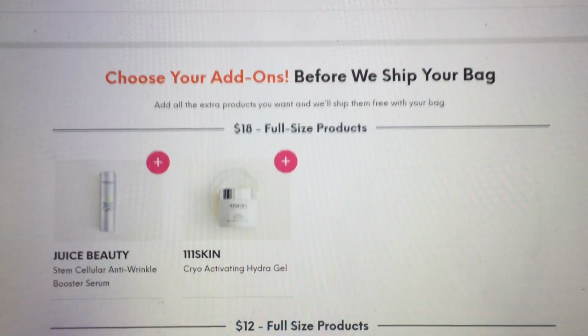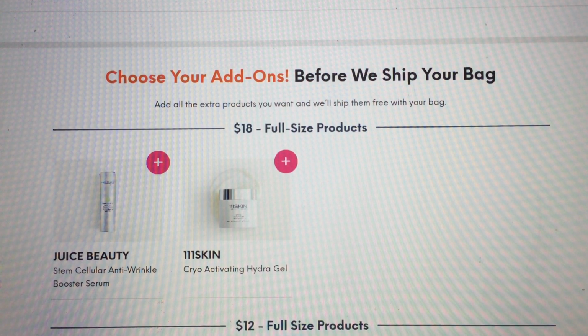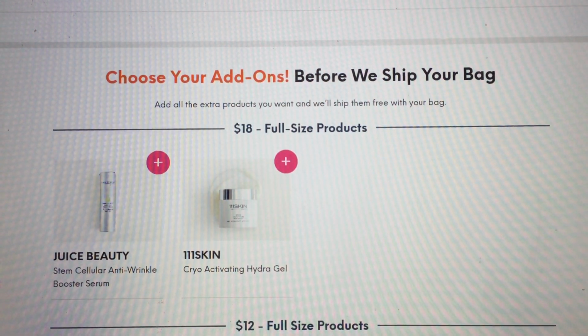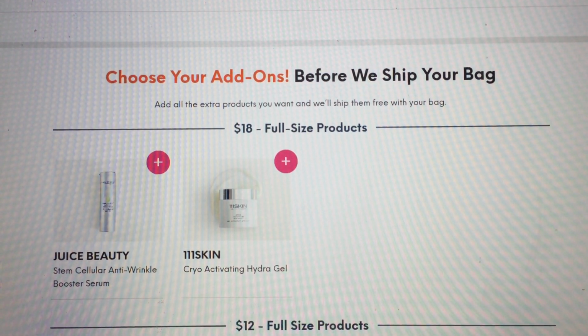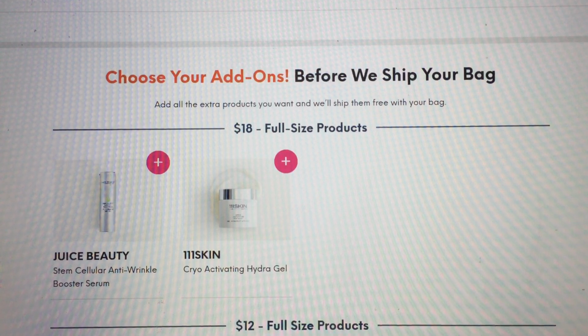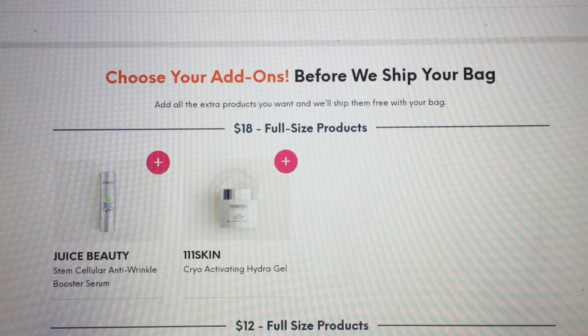Okay, the first two items that they started to add for these more expensive items were never options before last month. They started this $18 full size for these items that I think are like $80 and higher. So Juice Beauty is a serum that I have and used, and I even have a backup one that a family member asked if they could have, and I gave it to them. So this one is the Juice Beauty Stem Cellular Anti-Wrinkle Booster Serum.